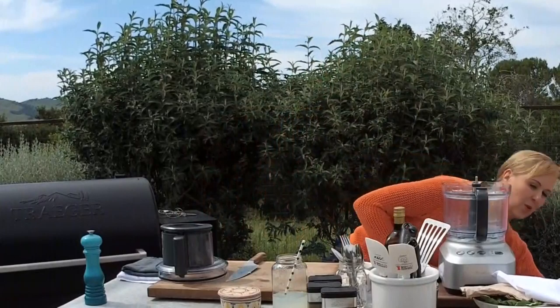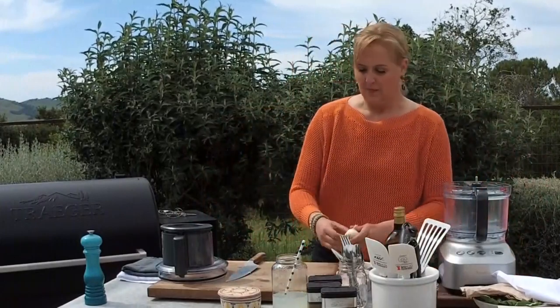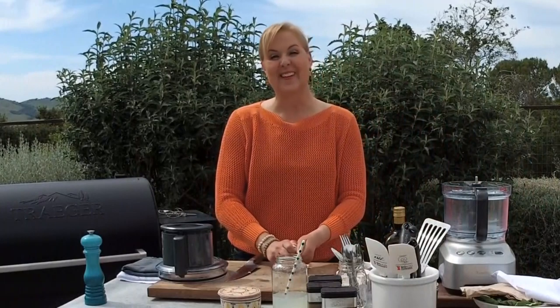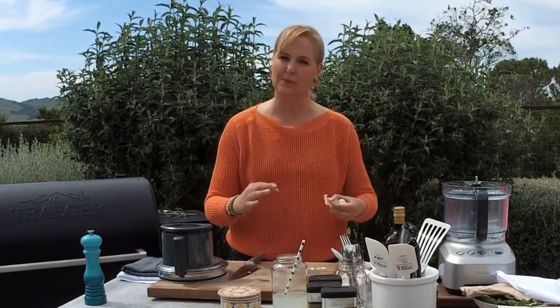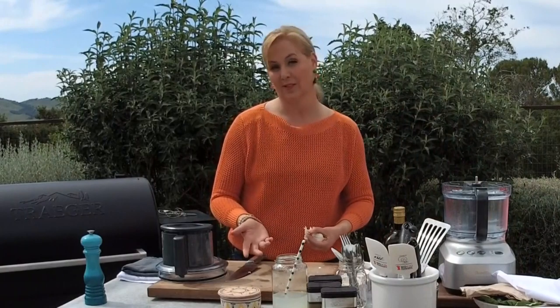What else? Other questions while I make the pesto? Does the sheet pan affect the taste? I do not think so. No, it does not affect the taste of this recipe. In fact, I like it because, like I said, it traps the juices of everything. So if anything, it makes it juicier and more delicious.